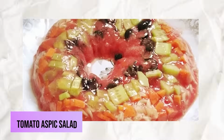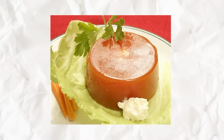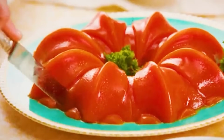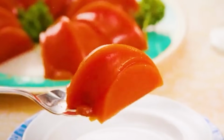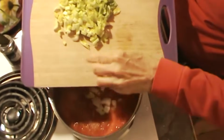Tomato aspic salad was a staple of mid-century dinner tables, known for its eye-catching molded presentation and refreshing flavor. This retro dish featured a clear gelatin base that held vibrant slices of fresh tomatoes and often included other vegetables or herbs for added texture and color.